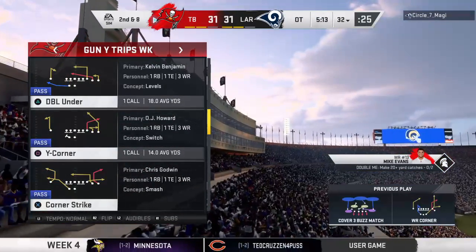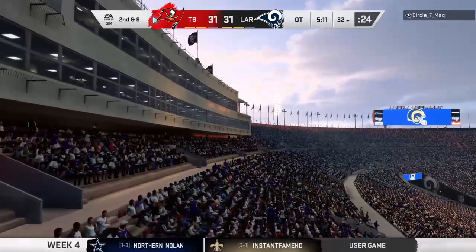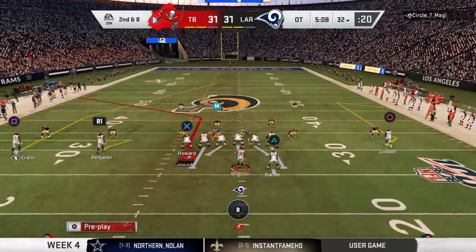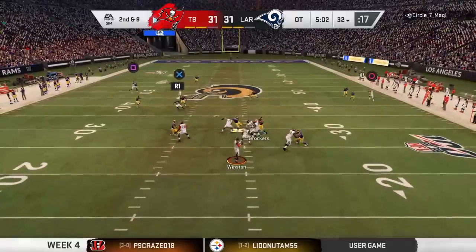But otherwise, you do what a coach told me a long time ago. Take what they give you, but make them tackle. In other words, get it to one of your guys in space. If he makes someone miss, that could turn into the big play you're looking for. So 2nd and 8 here after the pass play for 2 yards on first down.